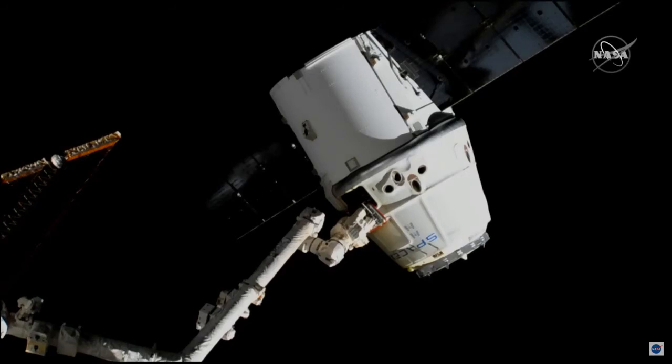SpaceX was also the first U.S. commercial provider to fly unpressurized cargo and the first to dispose of unpressurized cargo. Additionally, as we've seen several times, SpaceX is able to land their first stage boosters after launch, and so they are the first U.S. government use of a reflown first stage booster.